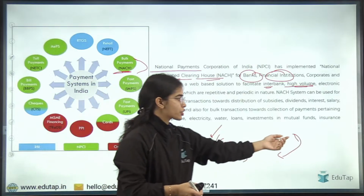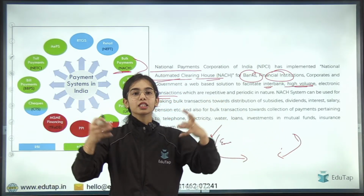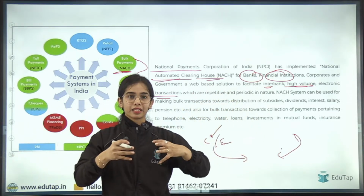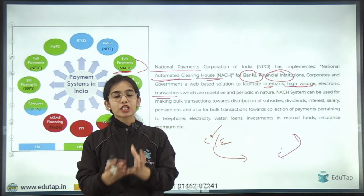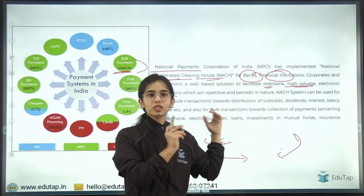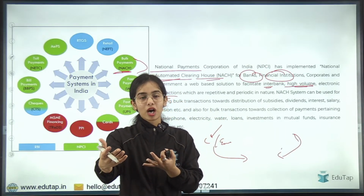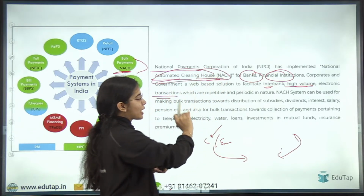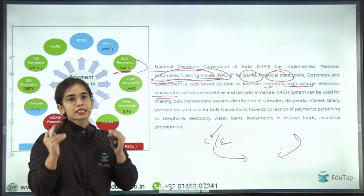Now there is the collection. Mutual funds collect the SIPs, they collect money from a lot of investors. So the money is collected from a lot of accounts by the mutual funds. This collection of money can happen through the NACH also. So if bulk settlement or bulk payments have to happen, the NACH system can be used. If bulk collection has to happen, then also the NACH system can be used.